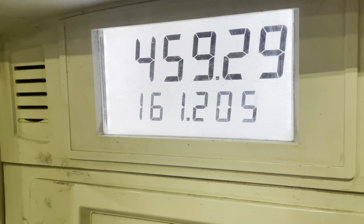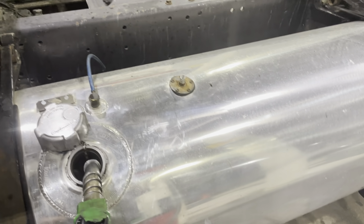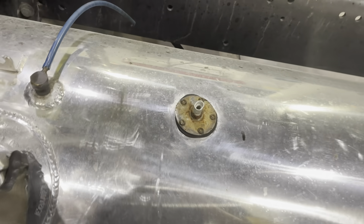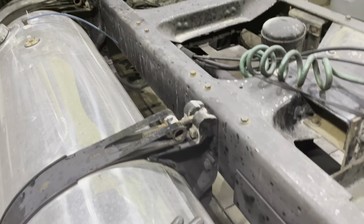Alright, so we got 1,000 miles on this fill up. There's 161 gallons, so, well, it's still going. So let's say 162 gallons on, I think like 1,042 miles, almost 1,100. Well, I guess that's got to be a bigger tank than 100 gallons. Let's see if it says on here what it is. Oh, it's a 150 gallon tank over here. So, all right. We're putting two matching 150s on this thing when I get back.